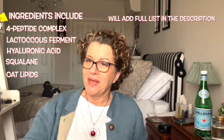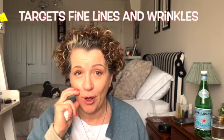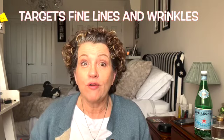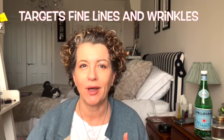I can see the editor laughing, I'm probably pronouncing it incorrectly, but the idea is that this tones and firms. A lot of newer ingredients have this ferment in it, or the fermenting products, and I am loving them.